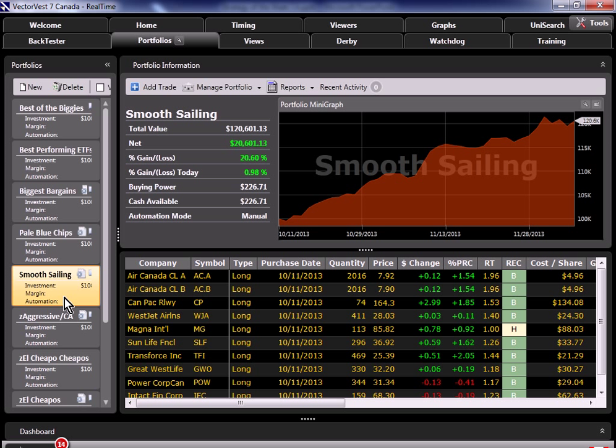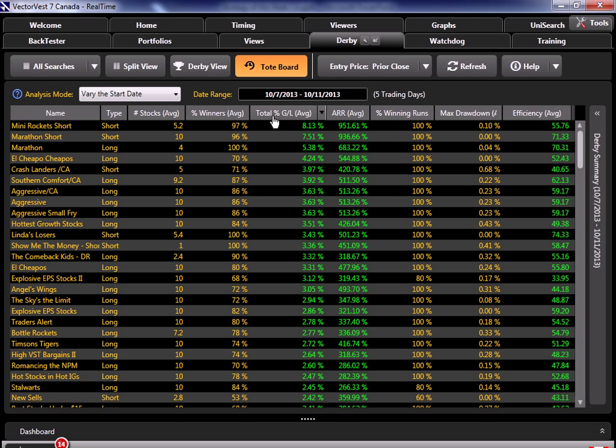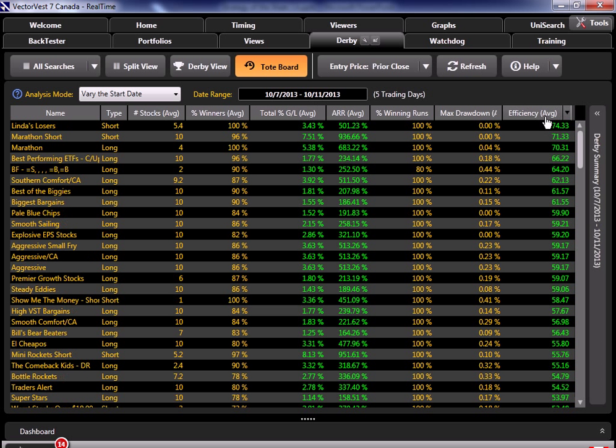The more aggressive our temperament, the more risk we're willing to assume, and the more volatility we're willing to live with. And on the contrary, the more conservative we are, the less risk we'd like to assume and the more consistent performance we want, even if it is lower on a percentage basis. So if we go back to the tote board, we now have an approach for an aggressive trader, sorting the data by total percentage gain loss. A more conservative investor or trader would sort by efficiency. But perhaps the best, most prudent approach would be to combine the best of both worlds.